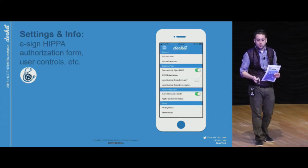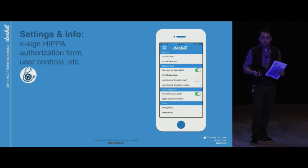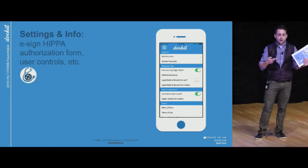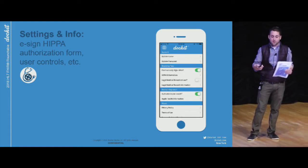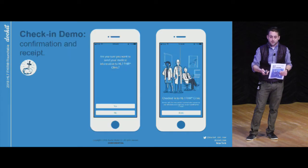The last section here would be the settings info. This is just administrative functions that the patient could take. So you can e-sign a HIPAA authorization release form. You can also tether it to an Apple Health or Google Fit account, depending on if you're running the app on Android or iOS. And you can take other settings to how you want your health information shared out of Docket as well.